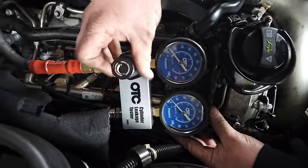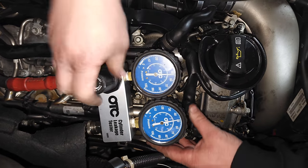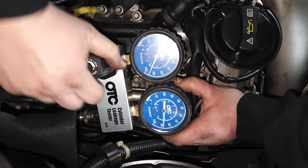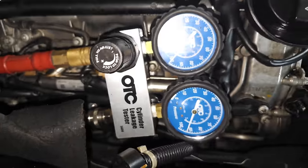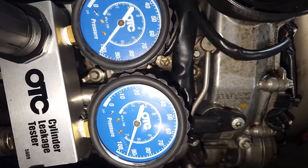All right, here we go. See how it's good? They're going up almost together. That's more normal. That's what we like to see. And it looks like this one is about 10%. Actually about like 6. No, 8. About 8% leakage.